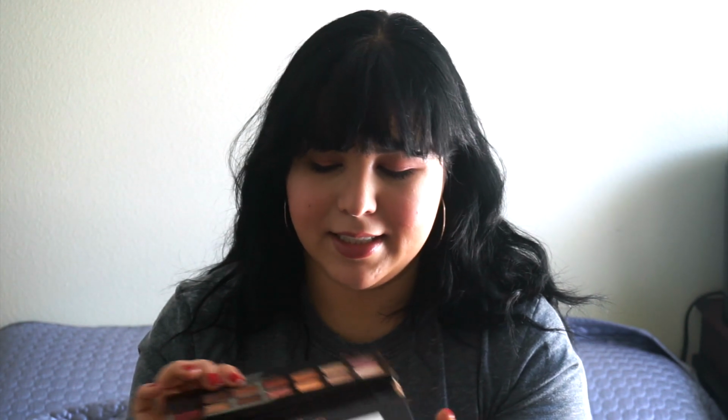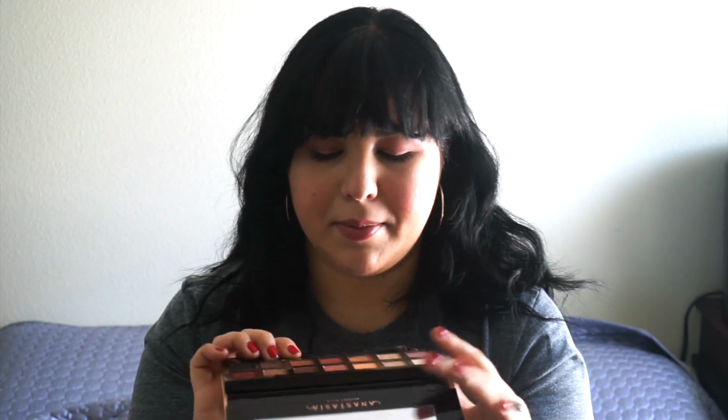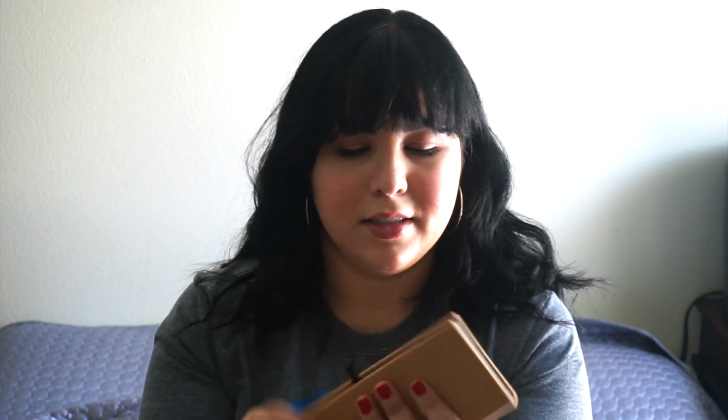And this, I'm so happy I bought during the sale, because this is what I'm taking to Seattle and to Europe, which I'm leaving for Seattle on Sunday. And that is the only palette I'm taking. But this palette costs $42.